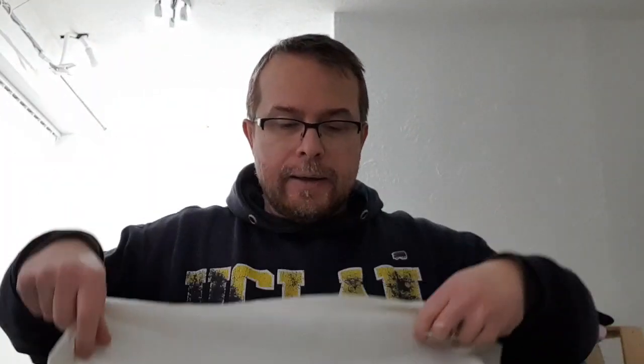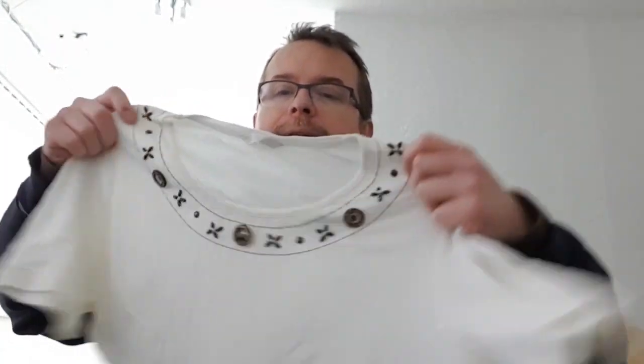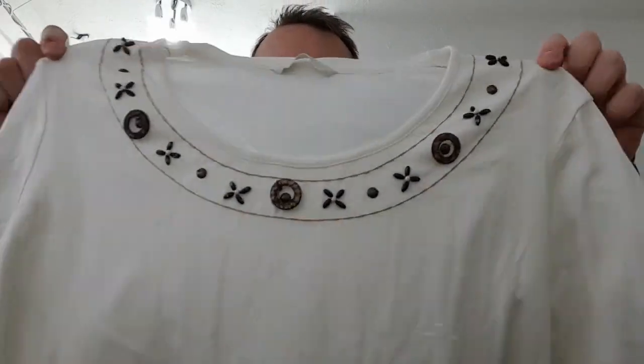Whoa, collapsed. My pile has collapsed. A bit more items, I would say, in this one. Marks and Spencer's. Nice one. Tenner. Because it has that. Because it's just not plain t-shirt. That's why a tenner. Next.